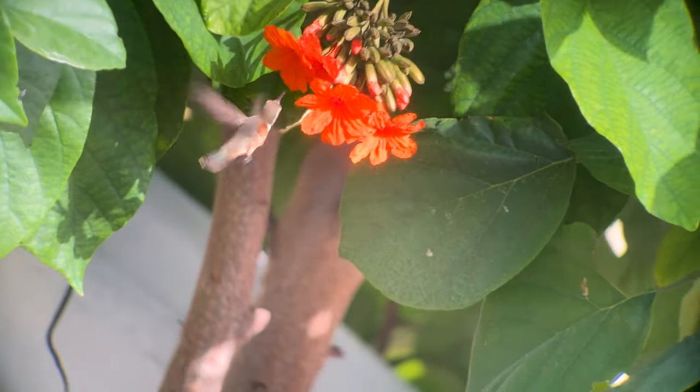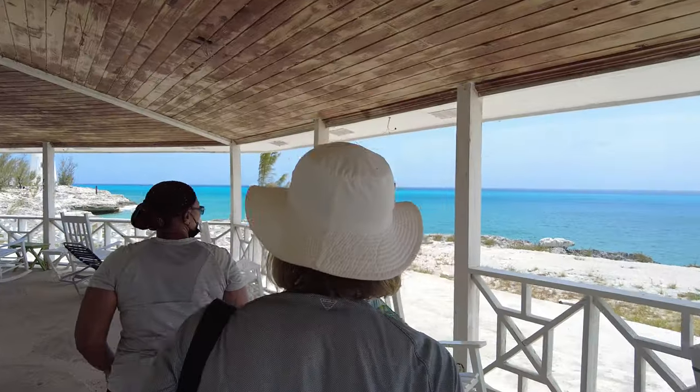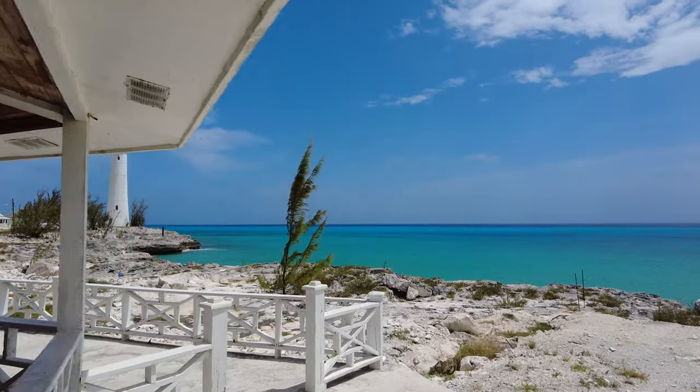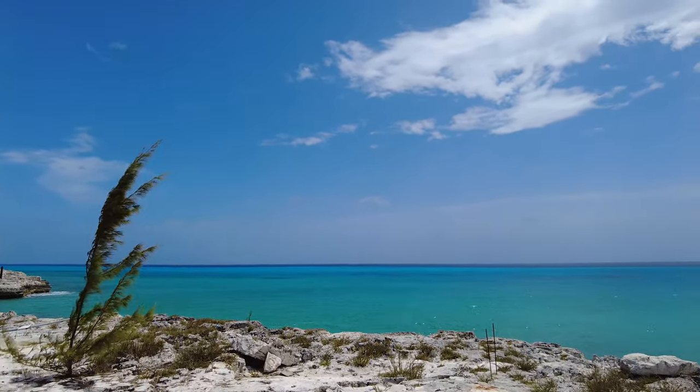After several hours of photographing, we went to the Lighthouse Restaurant Bar and Grill in Matthewtown for some Bahamian cuisine, and we enjoyed the wonderful views of the lighthouse and the beautiful turquoise water along the coastline.